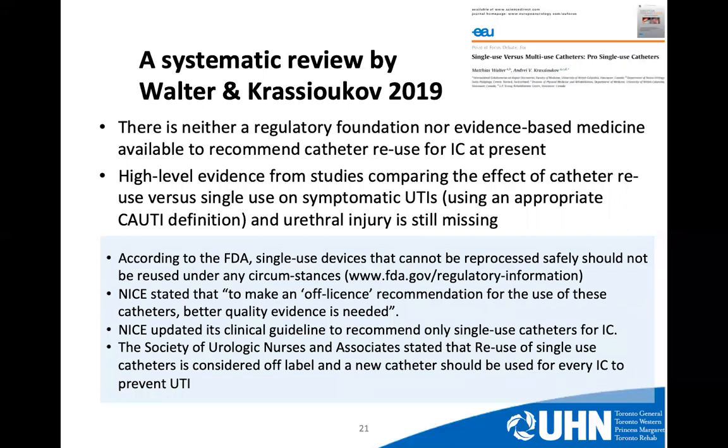come up with a statement that says single-use devices that cannot be reprocessed safely should not be reused. In the United Kingdom, they make a similar statement that off-license recommendations for the use of these catheters really shouldn't be made, and better quality of evidence is required. And then I believe the last one is actually interesting. The Society of Urologic Nurses stated that the reuse of a single-use catheter is considered off-label, and a new catheter should be used in every intermittent catheterization to prevent infections.